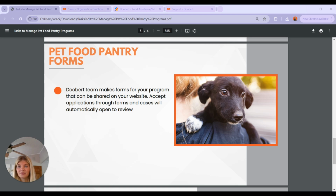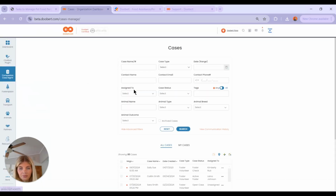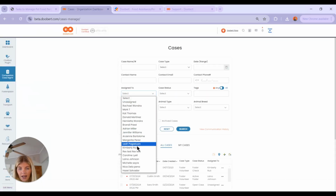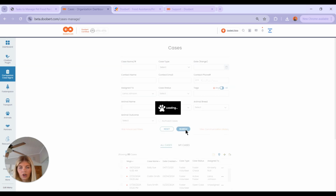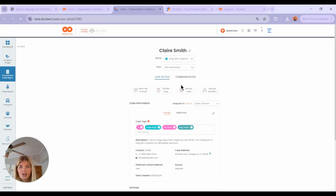So here I am in CCM right here. I clicked on Companion Case Management, and I'm in our tasks right here. When I go down here and click on our cases assigned to myself, just to show you guys, that's another great way to search. I really like these. Then here is the one we're going to be using. We have our case name right here for Claire's case. We have a status that they're looking for long-term support. We have the case type as our pet food pantry. These are going to make searching so easy.